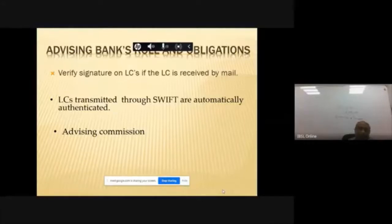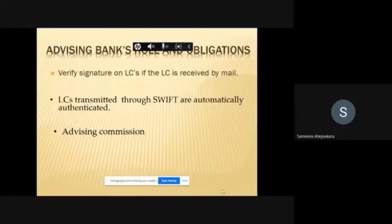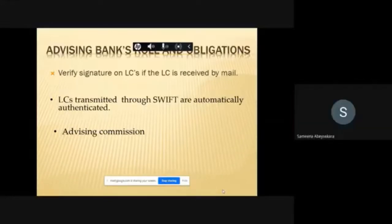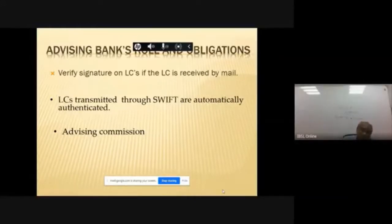If I want to pay the commission, I go to them. The second option is that NTB will advise it, or the customer comes directly to us, so the customer approaches us directly. Right, okay, good.